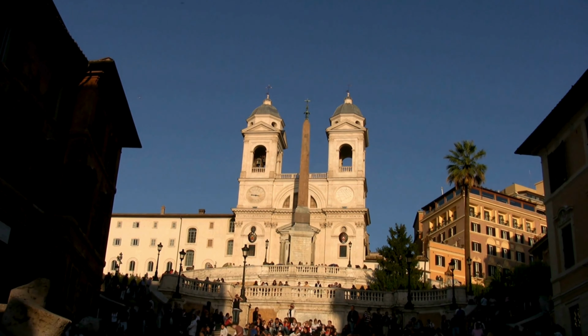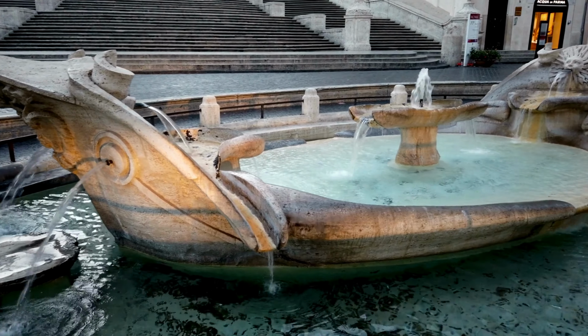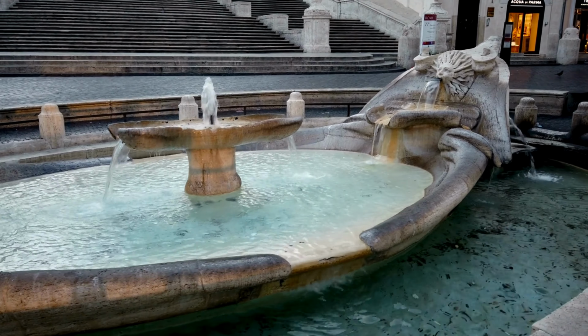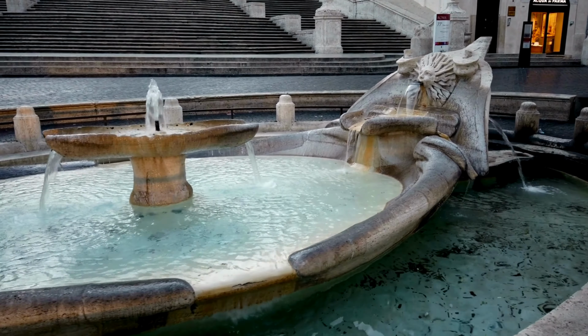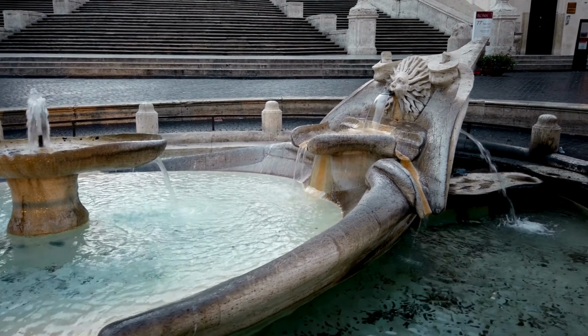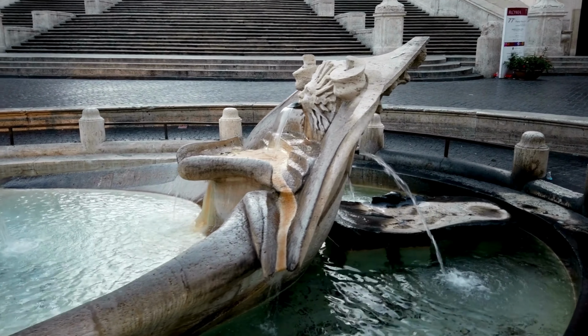In modern times, the Spanish Steps have become synonymous with fashion and cinematic glamour. Numerous fashion shows and promotional events have been held on the staircase, reinforcing its status as a symbol of elegance. High-end brands have often used the steps as a backdrop for advertising campaigns, capitalizing on their association with sophistication and beauty.